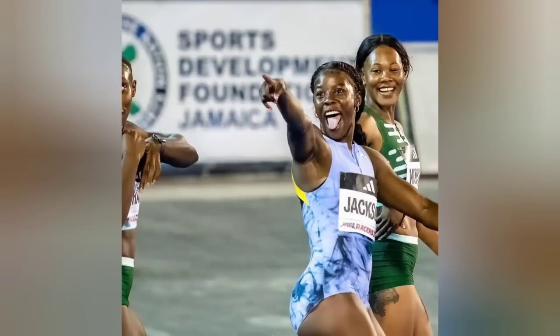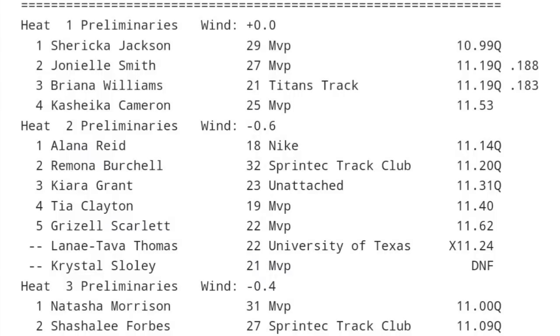Shericka Jackson looked as smooth as butter, so to speak. Jackson won preliminary heat number 1, the winners plus 0.0. Jackson ran 10.99 to qualify, the fastest qualified person ahead of Janelle Smith, who ran 11.19 to qualify. Brandon Williams also qualified with a time of 11.19 to make it through to the semis. So all these women have gone through to the semis, but Jackson just looked absolutely supreme.